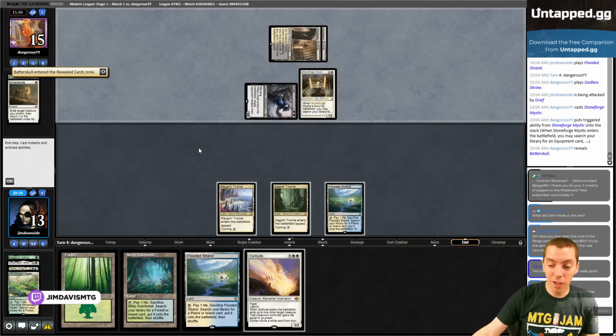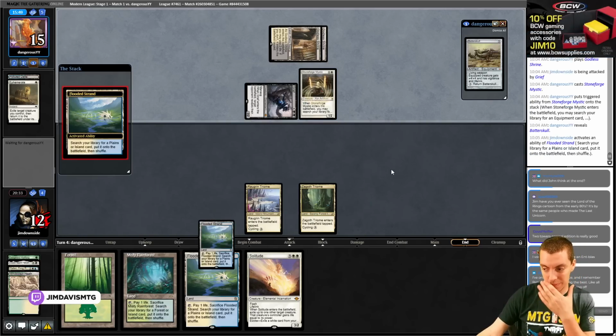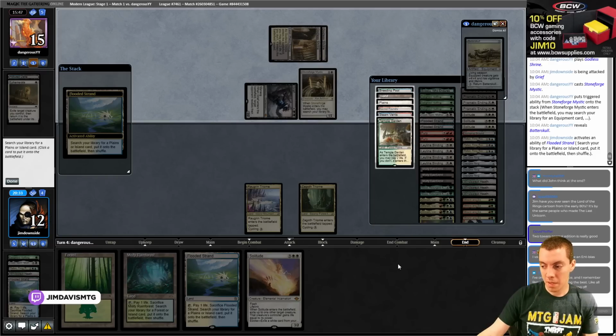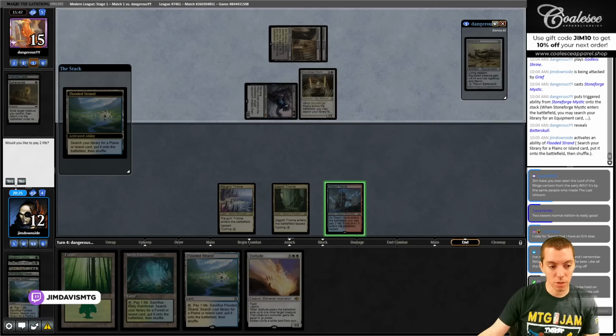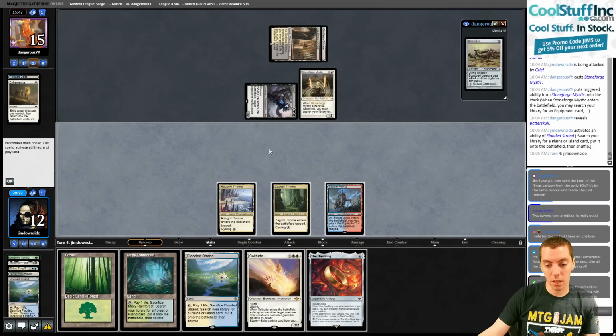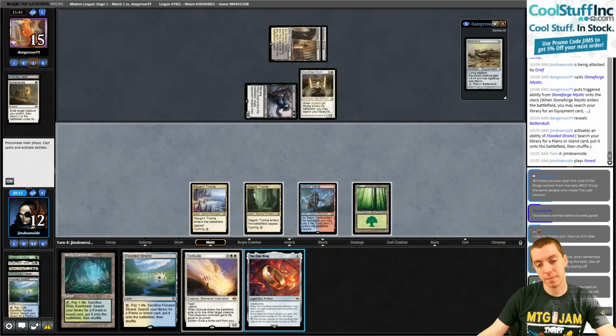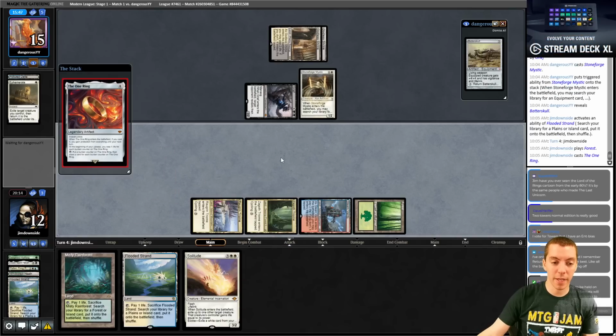All right, so they get Batterskull. They got Batterskull over the other one. It's pretty interesting. All right, so let's just get, I don't know, whatever. Steam at double red, sure. And draw a spell. Let's draw a spell. That's a spell. Oh, it's Lightning Helix! Oh my god! Don't tempt me further. All right, spell it is.